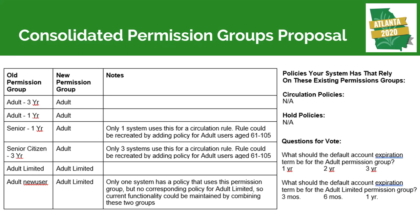This is an example of the feedback we gave to systems with the survey responses showing what the proposed changes were for the permission groups and how the functionality they needed could be provided by the new permission groups. Also, we included what questions we wanted to hold votes on at our annual meeting discussion. You can see those on the right-hand side, for instance.